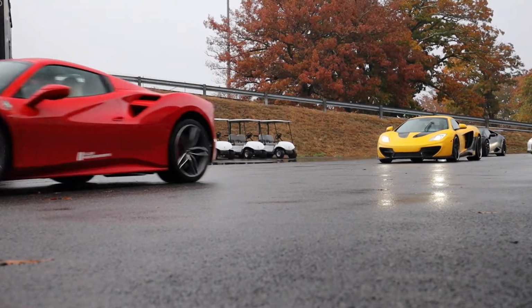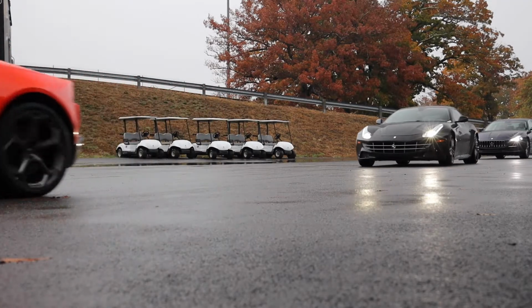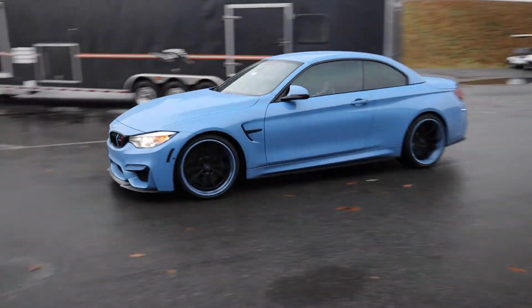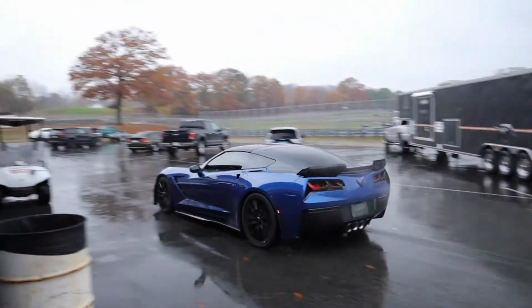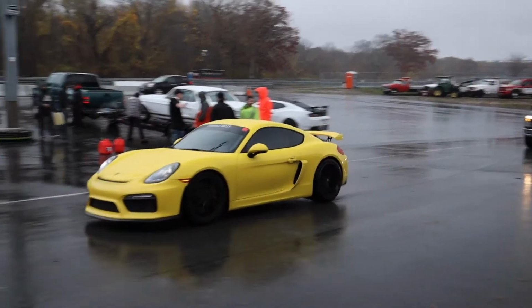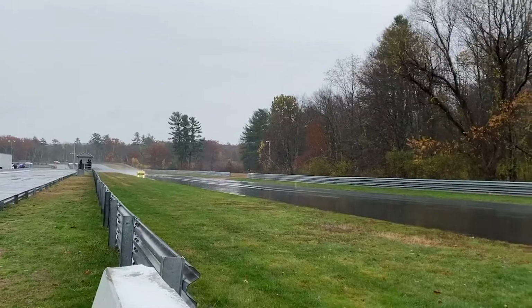CoderMan here. In today's video, I'm actually down at Thompson Motor Speedway for the Mission 22 track day with my buddies. So we're here to have fun, raise some money, and play with cars. As you can probably see over right there, it is super rainy and drizzly and nasty, 45 degrees. So we're gonna take it easy, but still have a good time. So yeah, let's get into it, and hopefully you guys enjoy the video.